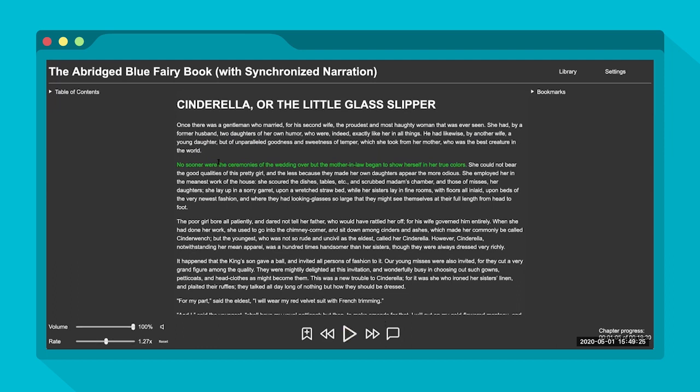Now, as you see, each sentence is highlighted and the audio for that sentence plays at the same time. Now, instead of these buttons at the bottom moving back and forward by 30 seconds, when you're reading in synchronized narration mode, you can move back and forward by phrase. So let's see what that is like.